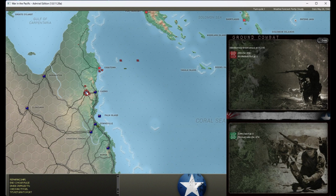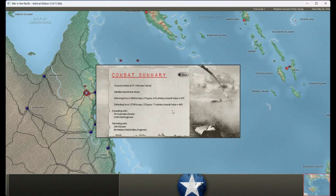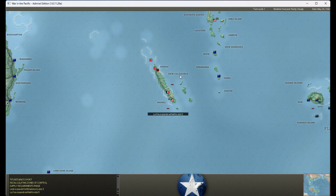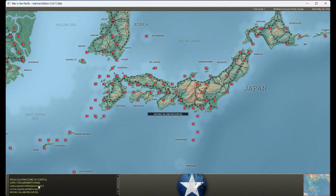And we're bombarding, of course, west of Cannes. One of the reasons we're bombarding, other than to see if we can disrupt him, is to keep him using supplies turn by turn by turn. Okay, Lado, Fortifications 3, and Lafoa Airfield 5. Nice. Getting somewhere here.